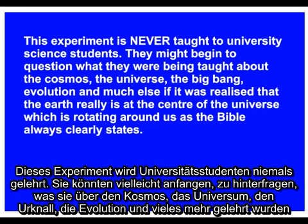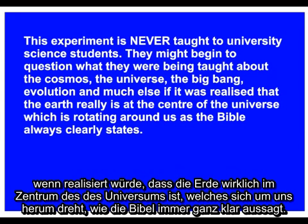This experiment is never taught to university science students. They might begin to question what they were being taught about the cosmos, the universe, the Big Bang, evolution, and much else, if it was realized that the Earth really is at the center of the universe, which is rotating around us, as the Bible always clearly states.